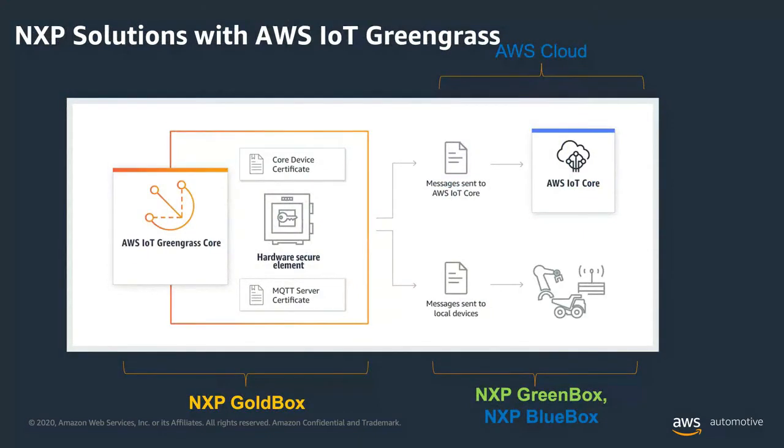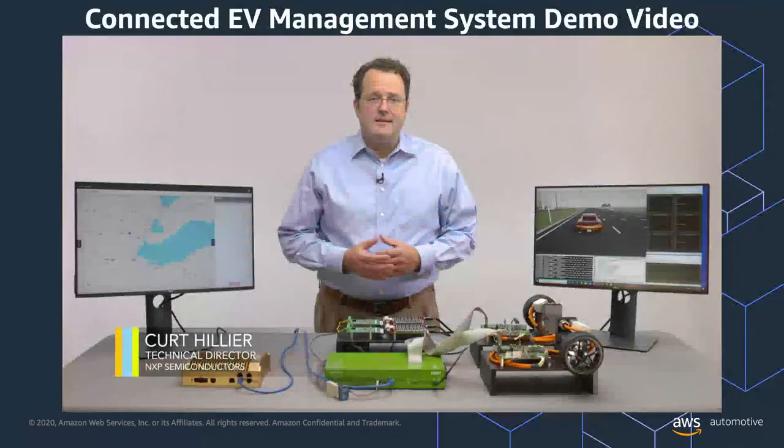The way that works is Gold Box is running IoT Greengrass Core, identified with a core device certificate and a hardware secure element to store that data to ensure that communications to the cloud are secure and encrypted. The message is sent to IoT Core and then back to other local devices. In the next slide, what I'd like to do is have Kurt Hillier from NXP demonstrate the system in action.